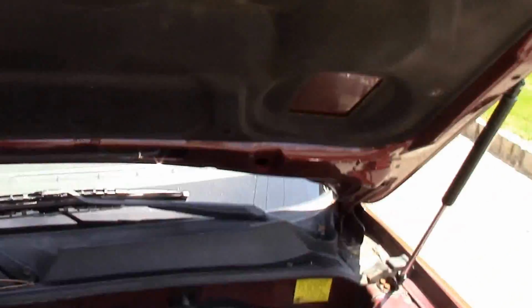Here's the underside of the hood. Another thing I like about this, see that? The 2 pistons, they still work and they hold the hood up. All right, we'll close her up. And as I said, on the hood, there's no damage.